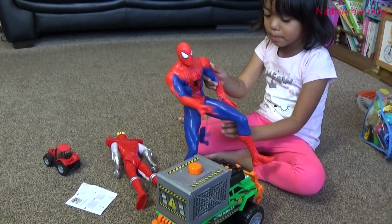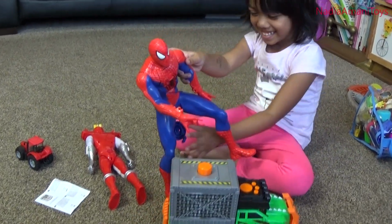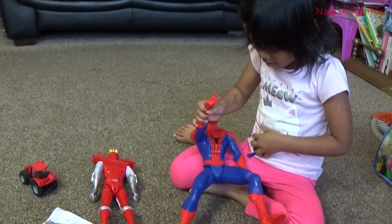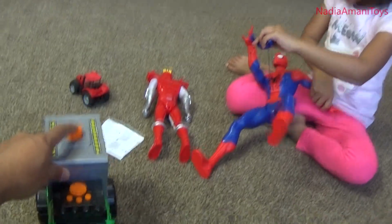No, I don't want to put him on the top. I want to hit the dinosaur when he comes up on the top. Hey, the spider wants to hit the dinosaur, does he? Let's have a look. Is it like this? No, it's not like this. No, don't put it on the floor.